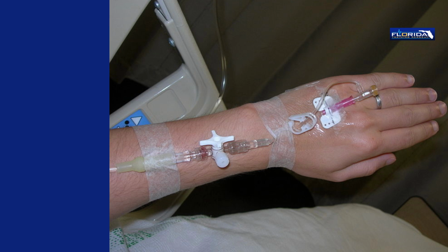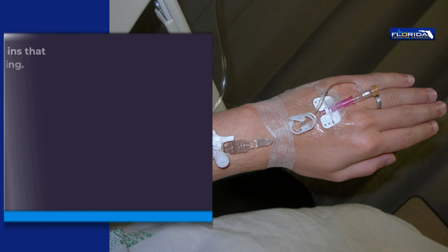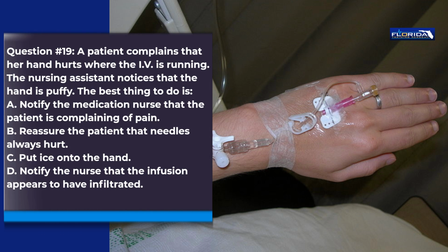Question number 19. A patient complains that her hand hurts where the IV is running. The nursing assistant notices that the hand is puffy. The best thing to do is A. Notify the medication nurse that the patient is complaining of pain. B. Reassure the patient that needles always hurt. C. Put ice onto the hand. D. Notify the nurse that the infusion appears to have infiltrated. The correct answer is D. Notify the nurse that the infusion appears to have infiltrated.